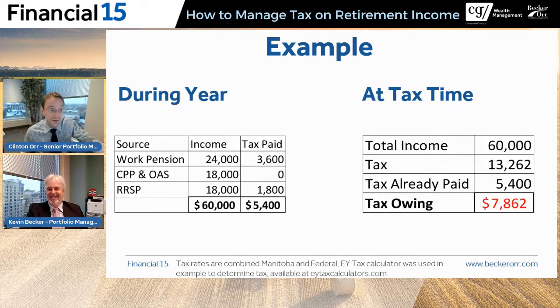So during the year, you can see the table there, the different sources, how they add up, the tax that was paid as she went through. So on 60 grand, she only paid $5,400 of tax. That'd be great if that was all the tax that was owed. But unfortunately, like I mentioned earlier, we showed you the table and all the different numbers. You actually go to tax time, and this is a simplistic example, but it shows you the tax bill is much higher. And Mary here would get an ugly surprise where she'd have to pay an extra $7,800 in tax.